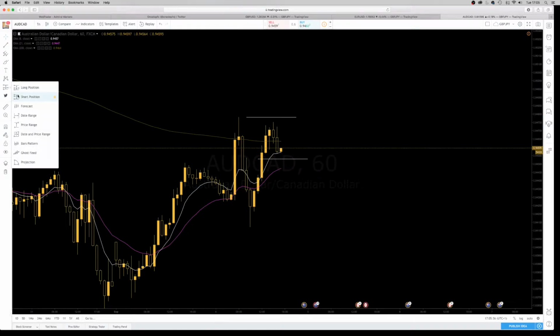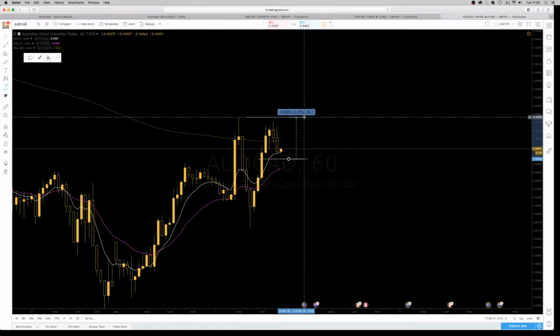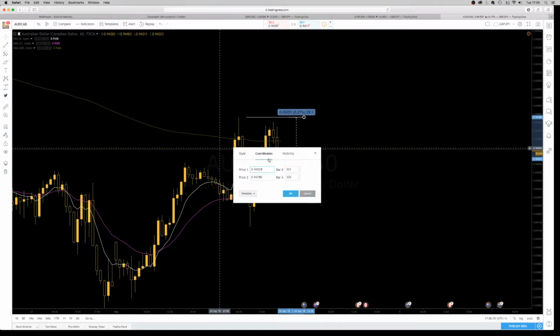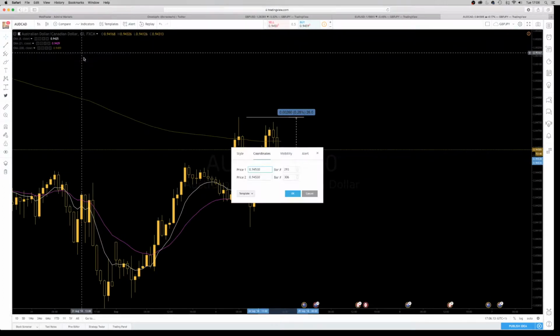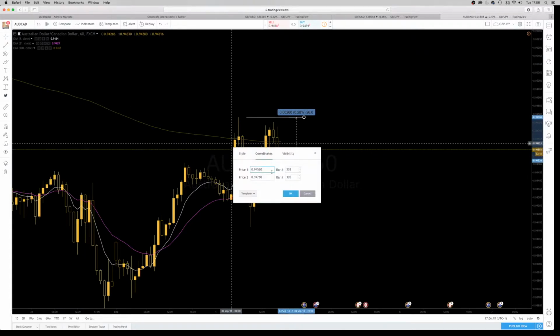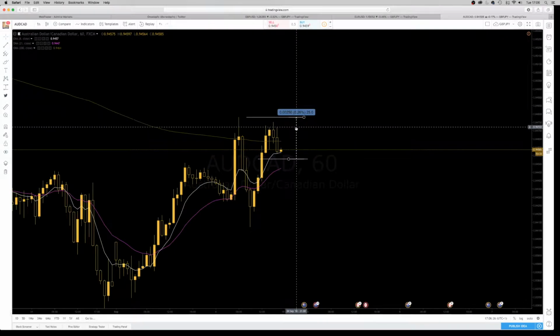So let's just check our price range. So yeah, I mean, look at that, that's a nice 5278. So we're looking at 26 pip risk, I believe. 53. Right, let's get that at 53. It might be 25 pips actually. 53. So 25 pips. So that's certainly well within the risk profile that I want to look at.